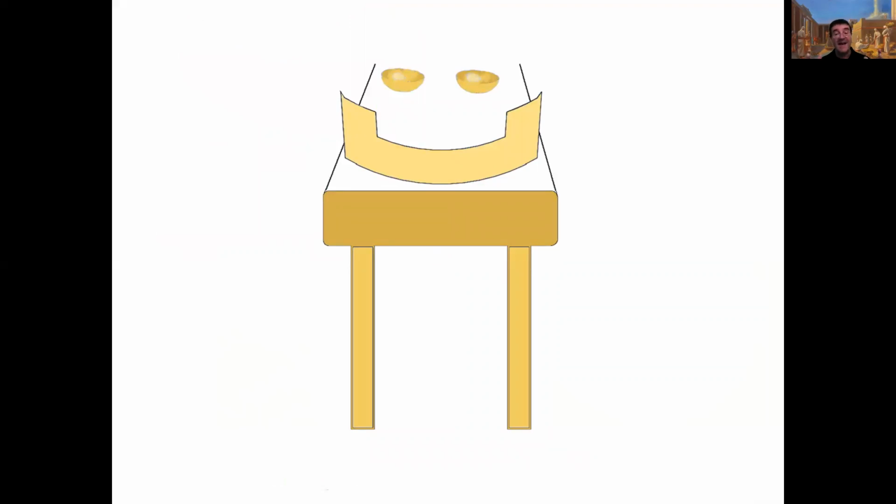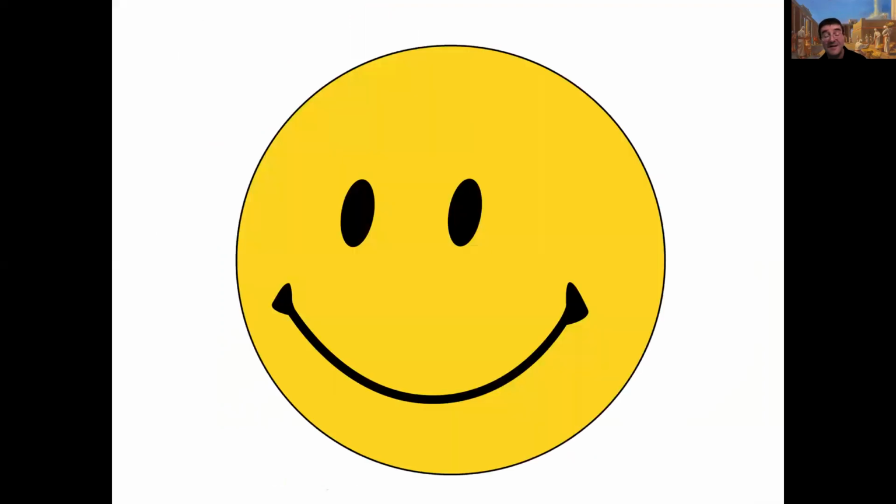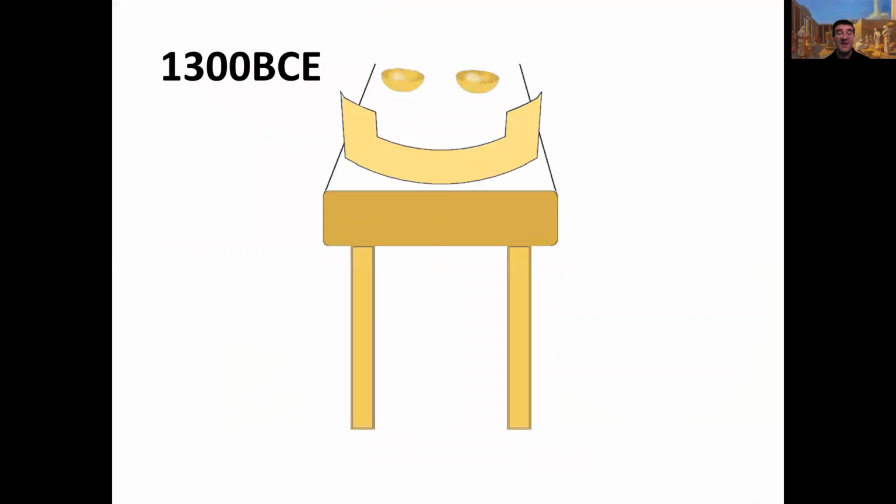This is a depiction of a smiley face. Perhaps the first pictorial depiction of a smiley face in history. Scientists, for example, this was from 1300 BCE. That was when the Mishkan was built. That was the first pictorial depiction of a smile.